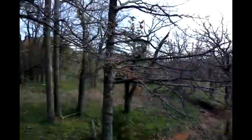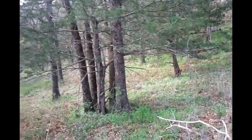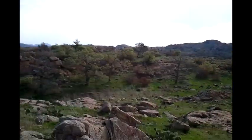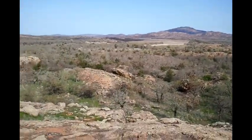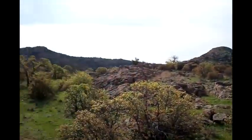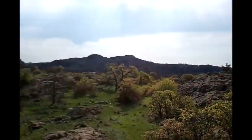I backtracked a couple hundred yards from where I was, and I found another trail going up in a different direction. Hopefully it's going to lead me to higher ground. Well, finally got out of that little valley. Man, the trees are pretty thick when you get down there. I'm still trying to work my way up to that peak over there, or possibly that one.